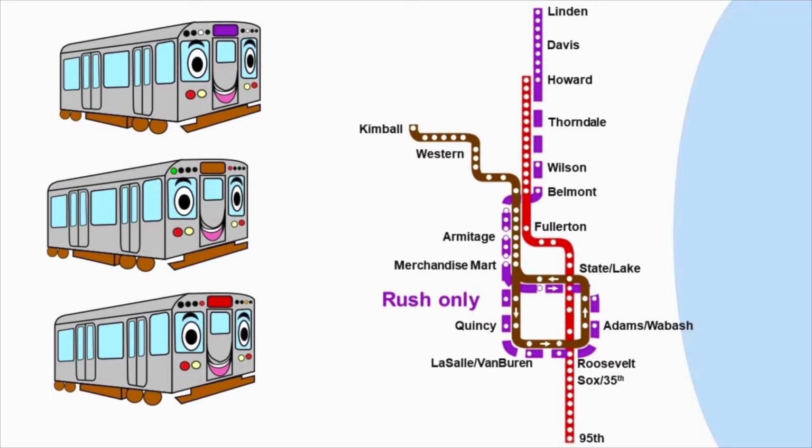Okay, so obviously that's not really what happened, but that story is a good illustration of how the Purple Line Express functions, a combination between red and brown. In this video, we're first going to talk about the history of the Purple Line Express, and then we're going to ride the whole line from the loop all the way up to Linden.